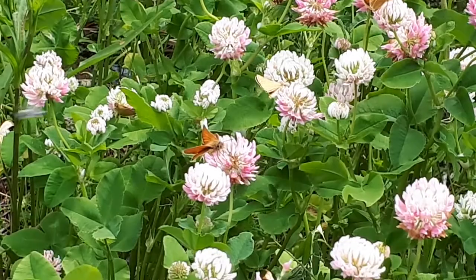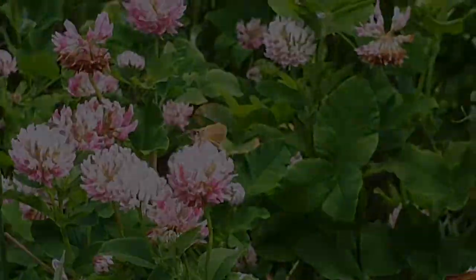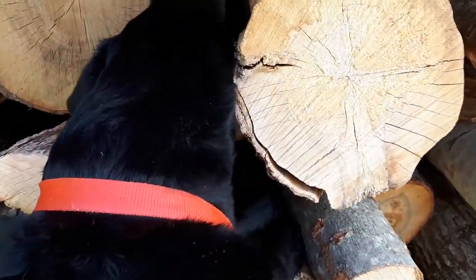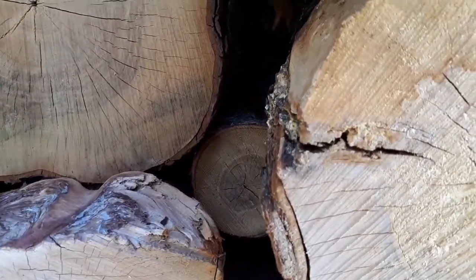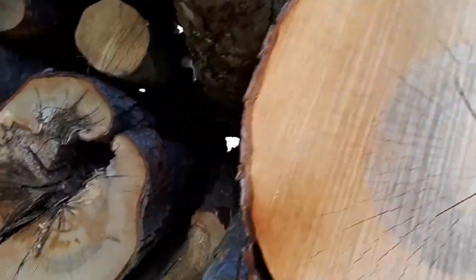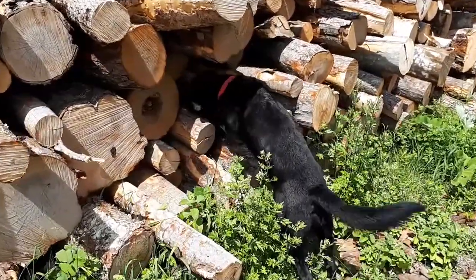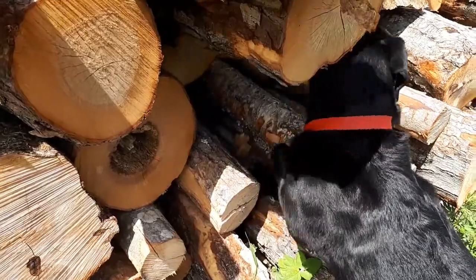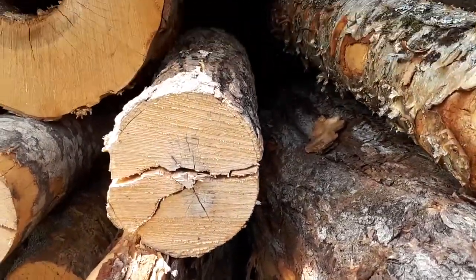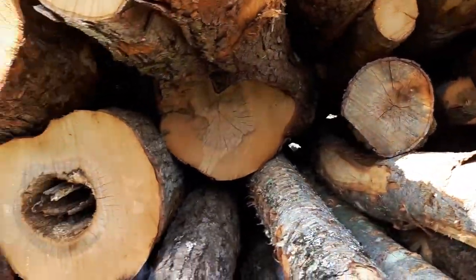Seems to be a festival of these little brown butterflies. They're everywhere. There's something in there. There's something in there. I don't see anything in there. Crazy dog. There's nothing in there. I said that before, and then we seen a groundhog come out, so he might be smarter than we are.